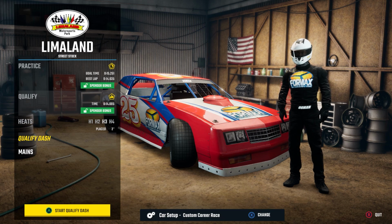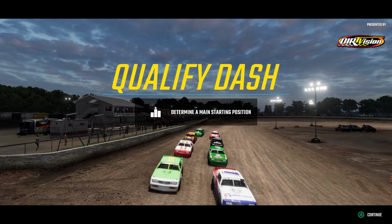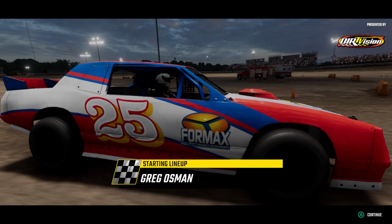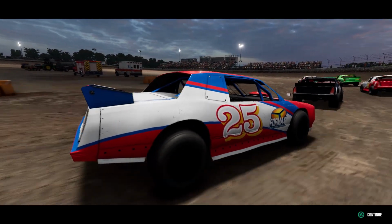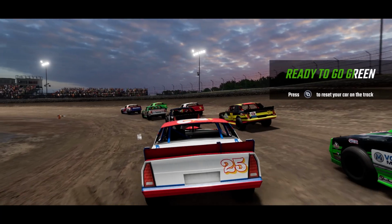So qualify dash time, top 2 from each heat race. How we finish this is how we start the A main. Let's go. Yeah, so the winner starts on the pole. Whoever finishes second starts second in the feature, and so on and so forth.